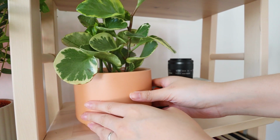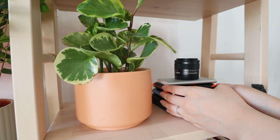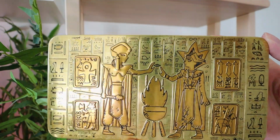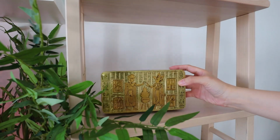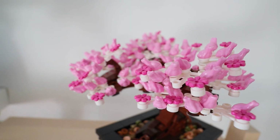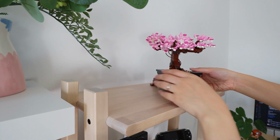And I also have this little plant here that I like to keep alive and water, you know, just plant things. Next is my little Yu-Gi-Oh tin that I really love. I think Battle City just changed everything. My old PSP, and I also have my Lego cherry blossom tree, and this is usually where I keep my camera when I'm not filming.